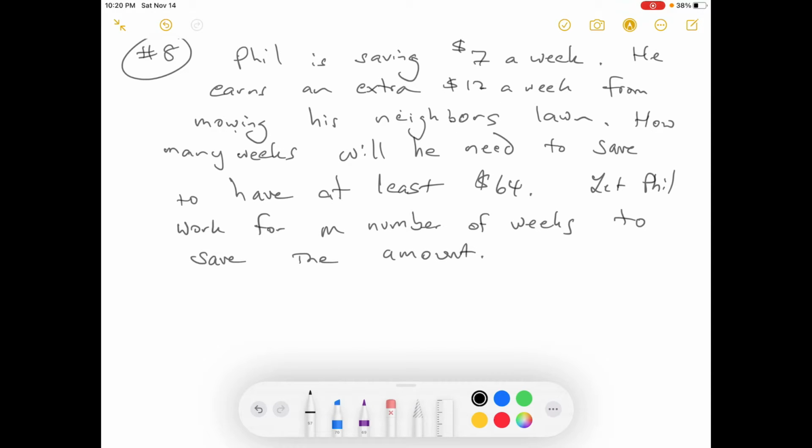He wants to save at least $64. So how many weeks will he have to work to save at least $64? This is number 8, by the way, and we're going to decipher it. He's saving $7 a week, so let's interpret what that is. He earns an extra $12 per week, so that extra 12 is just going to be an add-on.